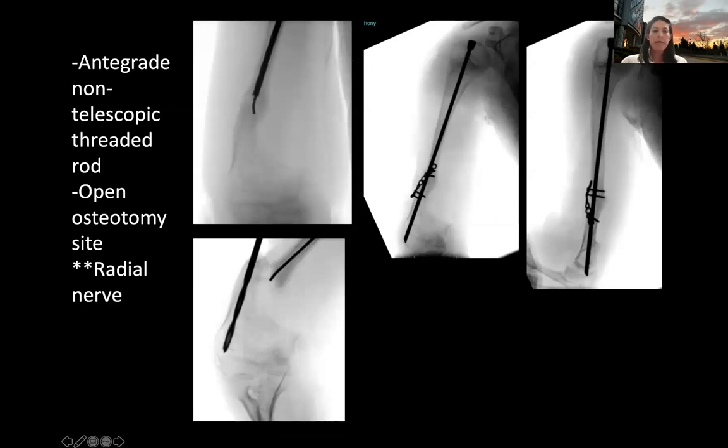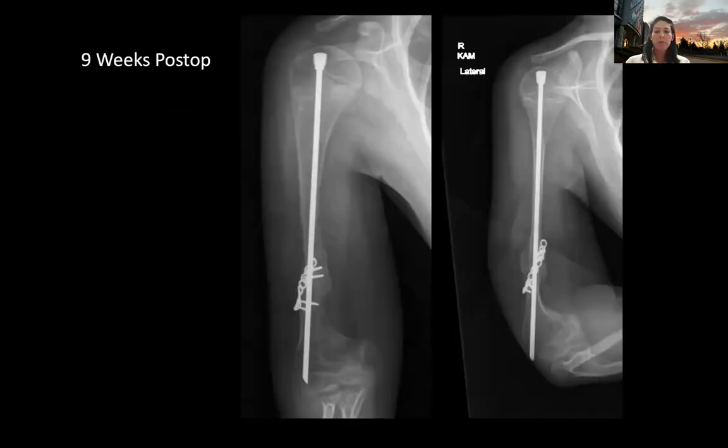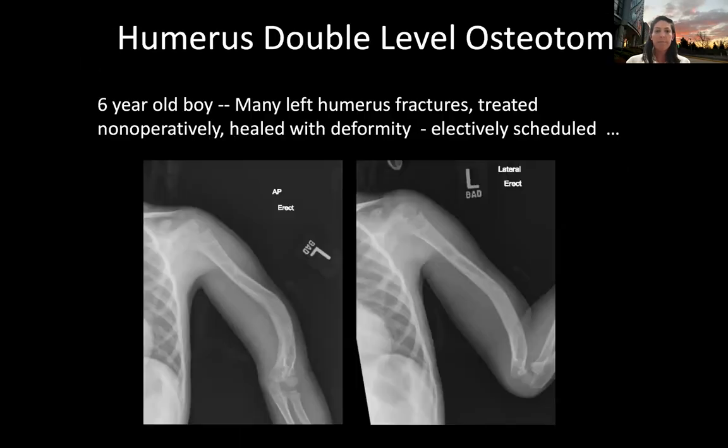We did not need the telescopic feature. Did an open osteotomy at this non-union site and really had to contour the plate and screws to match the bone and fit under a very important structure. This here, shown by the arrow, that's the radial nerve. And that tends to pass just where these distal humerus non-unions are. You can see the importance of seeing this nerve and protecting it during these distal humerus procedures. 9 weeks postoperatively, he's continuing to heal.